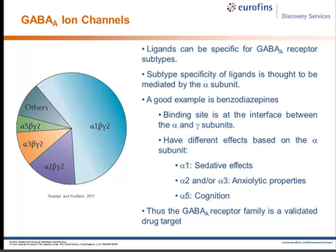And there can be ligand specificity between the subtypes, and that is thought to be mediated by the alpha subunit. A good example of this is benzodiazepines, which bind the alpha and gamma subunits. They have different effects based upon which alpha subunit the receptor contains. For example, activity at the alpha-1 subunit is responsible for their sedative effects, while they're thought to affect their well-known anxiolytic properties via the alpha-2 and or alpha-3 subunits. And activity at the alpha-5 subunit is thought to affect cognition.